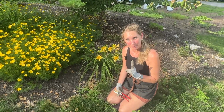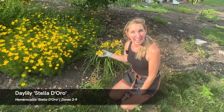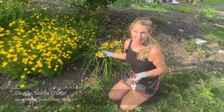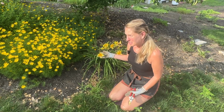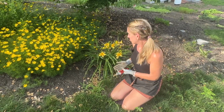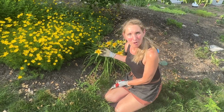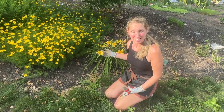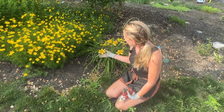Okay, so daylily number 2 is called Stella de Oro. And this has been a long time favorite as well because it is also another hardy rebloomer. It is kind of similar to the Happy Returns in that it is a smaller perennial and it is a rebloomer. However, the color is slightly different because it is a little more orangey. Some people say golden yellow. I call it orange sherbet because to me it's a little more orange. And it has more of a trumpet-shaped flower.